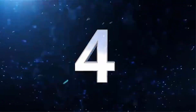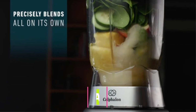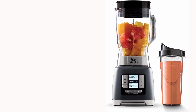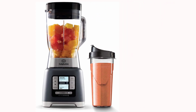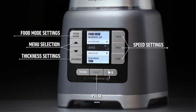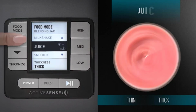Number 4. The Calphalon blender with 24 ounces portable blend and go smoothie cup is a versatile and powerful appliance designed for those on the go. Featuring a 1200-watt ActiveSense motor, this blender delivers strong performance for a range of blending tasks, from smoothies to soups and sauces. Its motor provides consistent power, allowing it to blend tough ingredients like frozen fruits, leafy greens, and ice with ease. One of the standout features of this blender is its 24-ounce blend and go smoothie cup, which is perfect for individuals who want to prepare their favorite drinks quickly and conveniently.